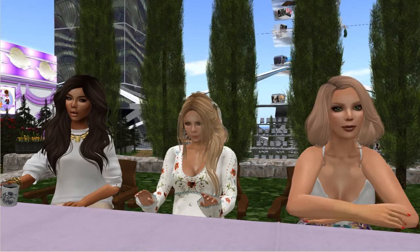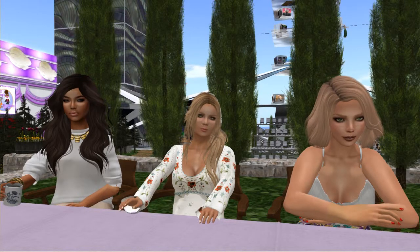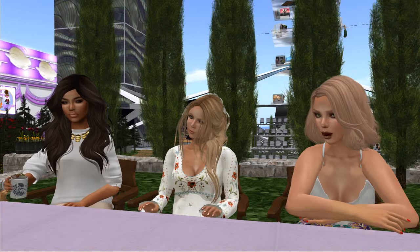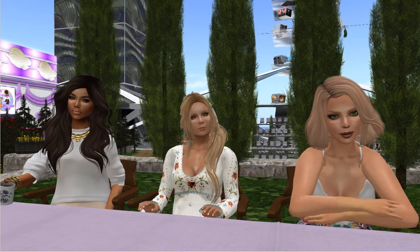I love that. I've seen that house. In real life? No, I saw Painter's. All right, okay. Yes, and the patio and everything. But it's an aesthetic that I love.